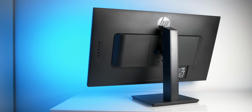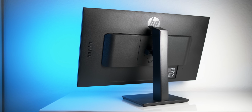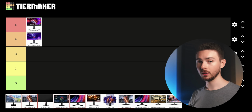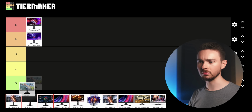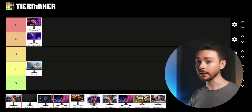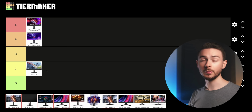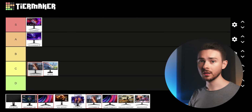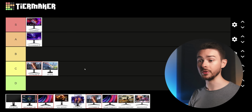Next up, we have the HP X27Q. It used to be one of my top recommendations, but the price has gone up, and reportedly there have been multiple quality revisions, which also isn't great. I don't think it's competitive anymore, so let's put it into the C tier. Still a decent monitor if you can get it cheap, like for below 200 US, but otherwise there are better options. It's a similar story with the 27GL83A, so I'm also gonna put it into the C tier.